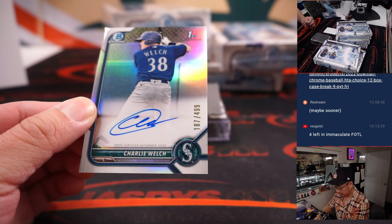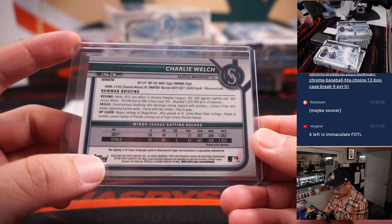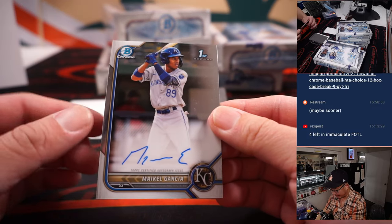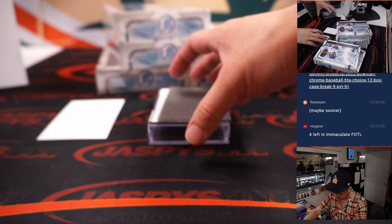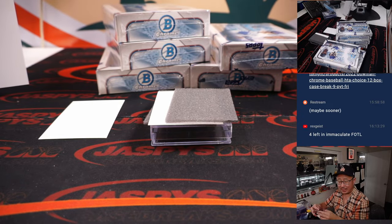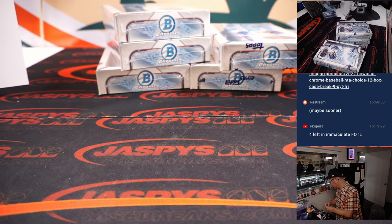All right, we got Charlie Welch. 187 out of 499, refractor autograph for the M's. That will be for Sean Maddock. Next up is Michael Garcia, Kansas City Royals. That'll go to Wade, KC. Number 28 prospect in that Royals system. And we got Mason Hour, old Mason Jar Hour, going to David W. and the Tampa Bay Rays. Fifth round pick here. All right, another box.